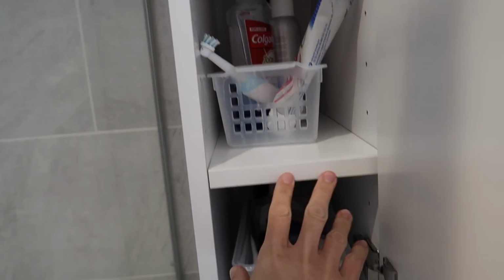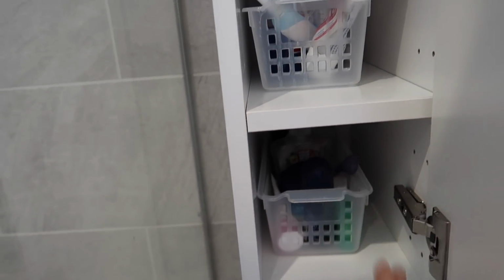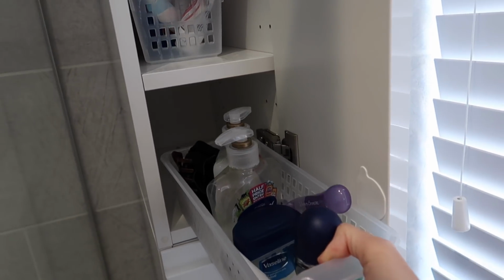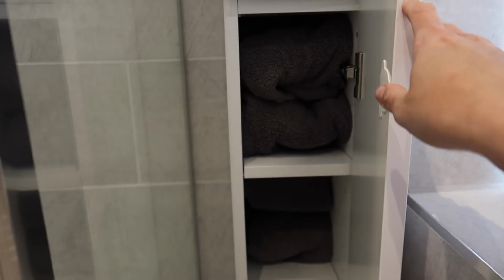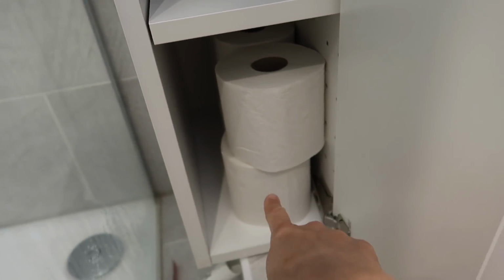And then some toiletries and things in these baskets. Baskets are great, especially when you've got these long thin cupboards, to see what you've got at the back. An impossible little basket, isn't it? Whereas, ta-da, you can see it. And then down here we've got spare towels, so shower towels and hand towels, and spare toilet rolls as well, because you don't want to be running out of those.